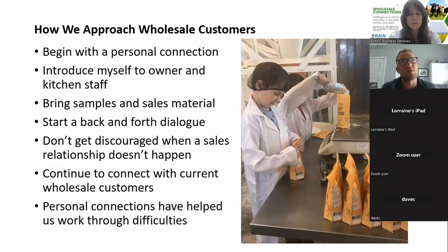What I found when I first started was that I would approach businesses expecting that every restaurant, bakery or institution that used flour would automatically start buying from me. But there's a variety of different reasons why not everybody will. A lot of it has to do with price. Because of our scale, we are priced higher than most larger companies or mills. But it also has to do with the product. Because our flour is stone milled, it's a little bit heavier, and it doesn't always work in all applications.